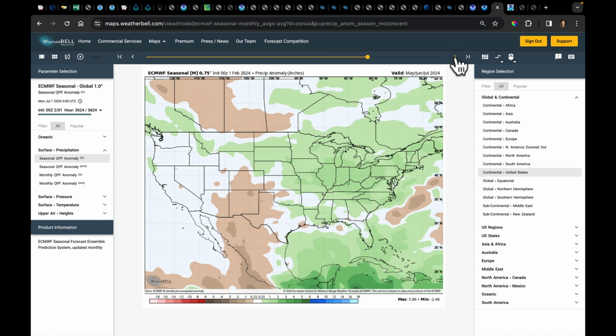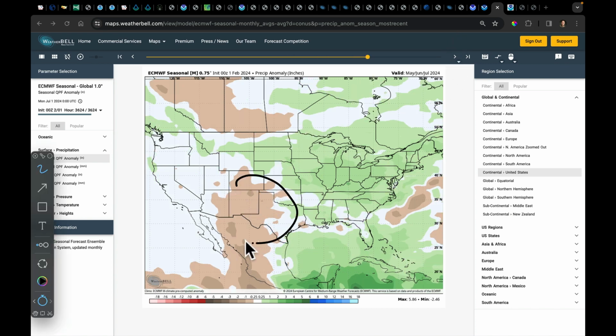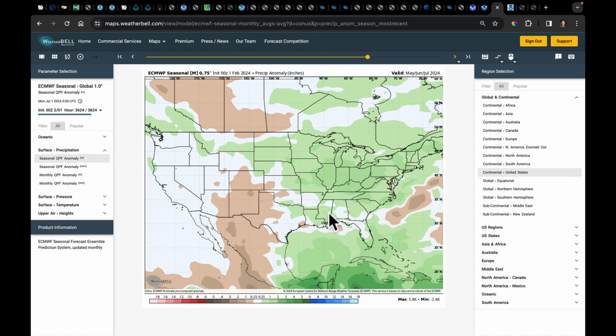This is May, June, July. What's the model trying to do here? Put in higher pressure here. And I'm telling you, I'm just not yet convinced it couldn't be here instead. All right, that's one model.